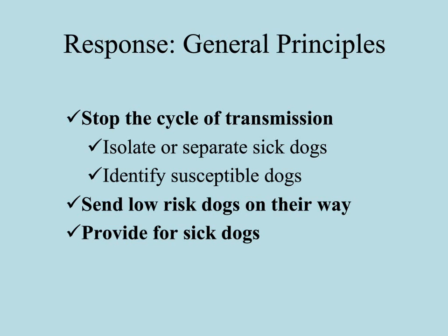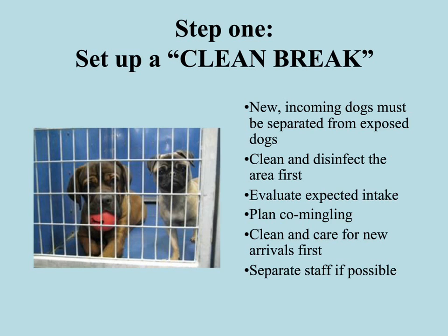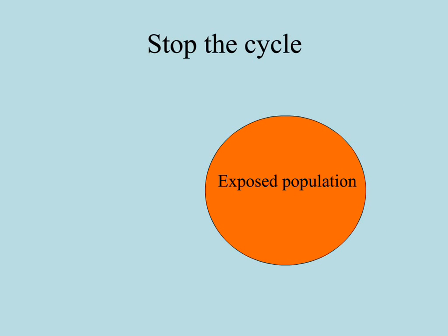So step one is what we call setting up a clean break. And what we do when we're doing this is we divide the dogs that are coming in, and we call them the new dogs, or the clean dogs, or the unexposed dogs, whatever you want to call them. We put them into a separated area so that they don't go into the area where infected dogs have been. That can be that they go into an area, but you pick an area where other dogs have been and you clean the heck out of it and disinfect that area beforehand. Ideally, you actually even have separate staff, or you have your staff go into the clean area first, and once they've gone back into the exposed population, they never go back to your unexposed population.